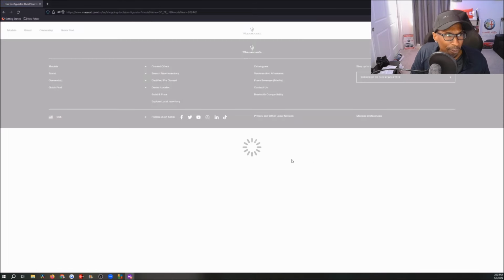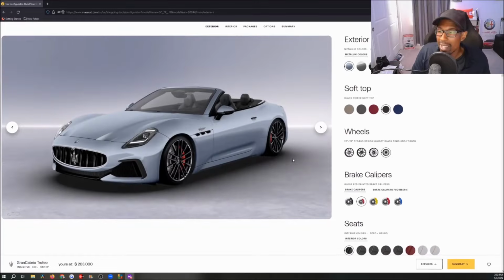And here's where it gets fun, because right away at the bottom is gonna give you the price. The price of the Trofeo, the highest trim level out of the two, is $203,000. Only $2,000 less than what the Trofeo Coupe started at. But now, again, as we just saw, it's at $190,000.